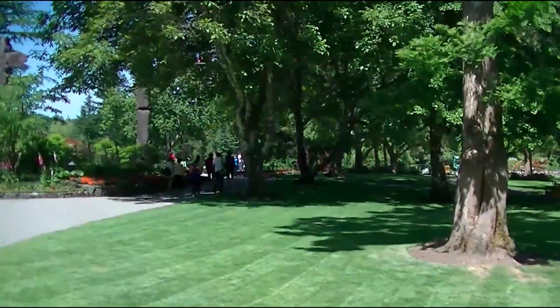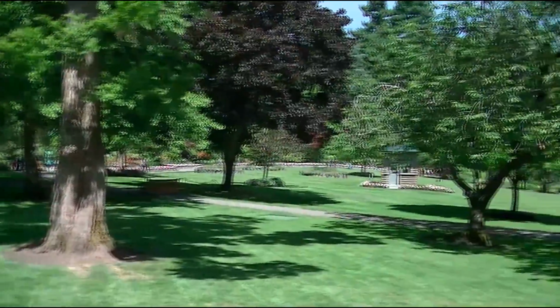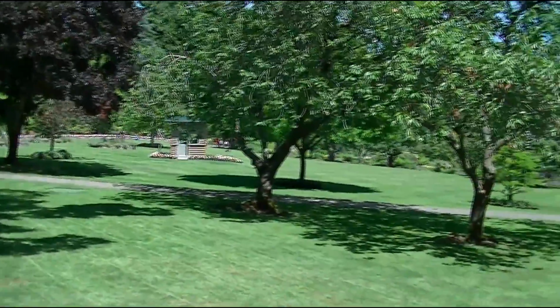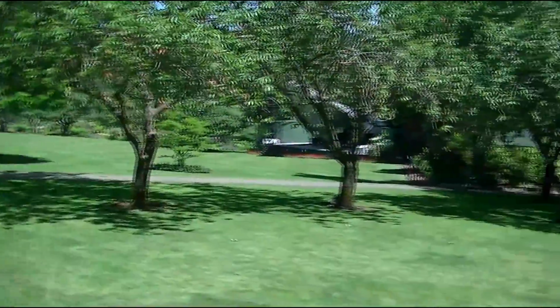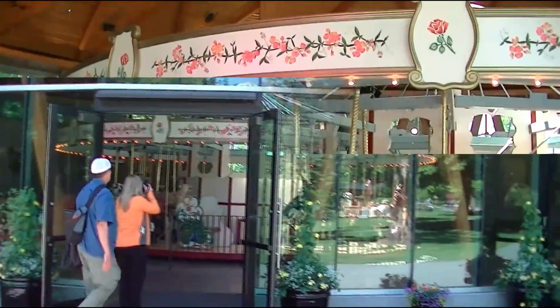Now we're up here at the carousel. There's a couple of totem poles over there and an amphitheater. I don't remember the carousel. It's in this covered structure. We'll check it out inside.